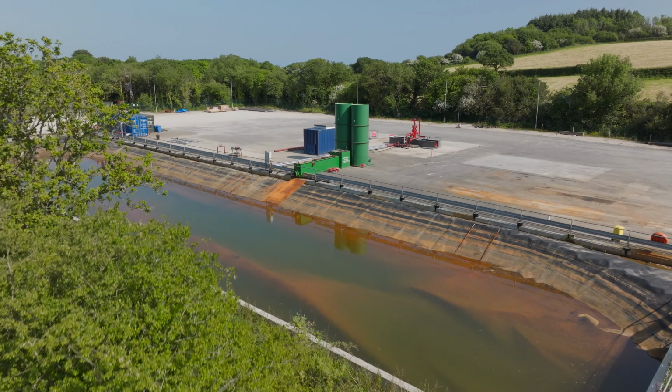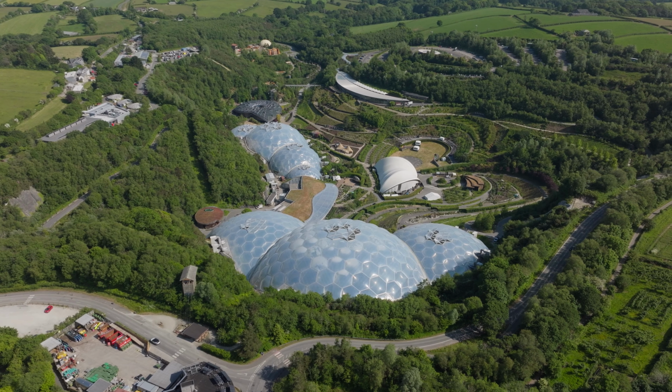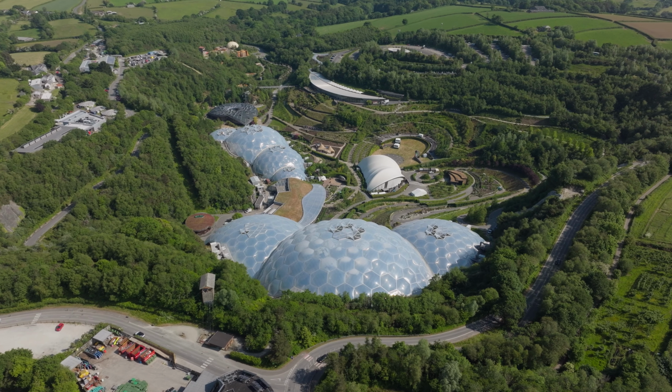One of the really great things about geothermal is that it has incredibly low visual impact. We have 2 containers and a wellhead, and that will heat the whole of the Eden biomes, very large commercial greenhouse, and a distillery.